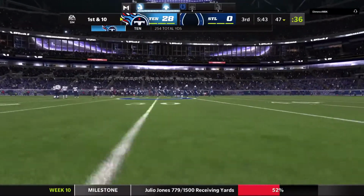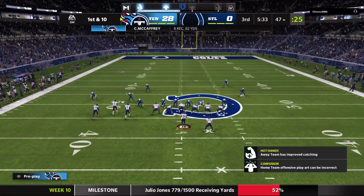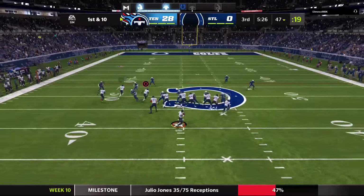Well, I certainly don't want to pile on, but this defense has just not been up to the challenge in this game, and this continues as we see here. Coverage, not been very good, soft in spots. There's an easy throw and catch for another first down.